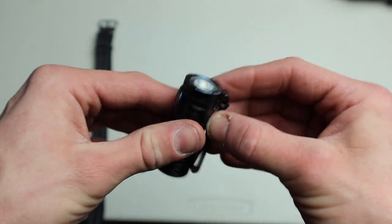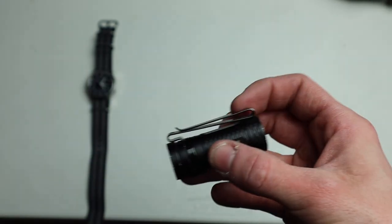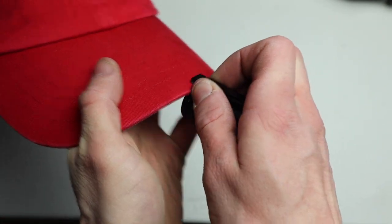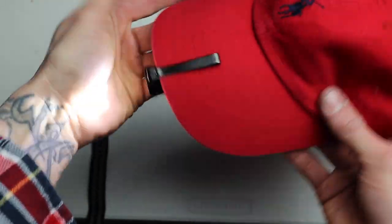And the pocket clip's amazing. It's just got great knurling. I've had this light for a while. This is a 600 lumen. And the clip will clip onto a hat, which is very handy indeed.